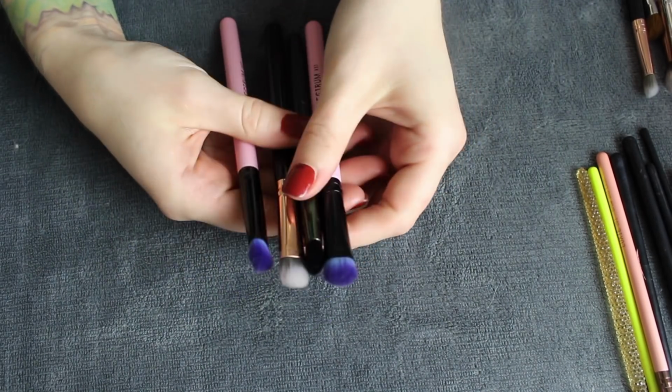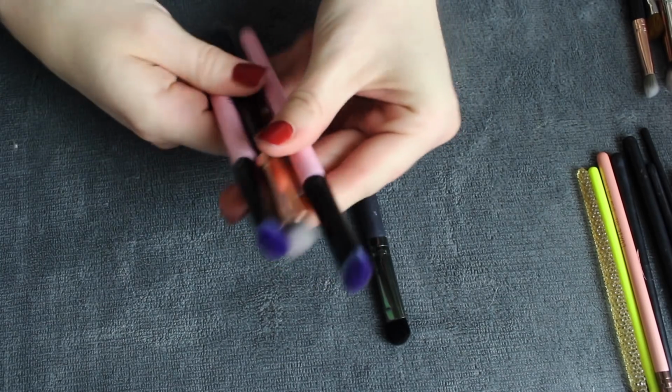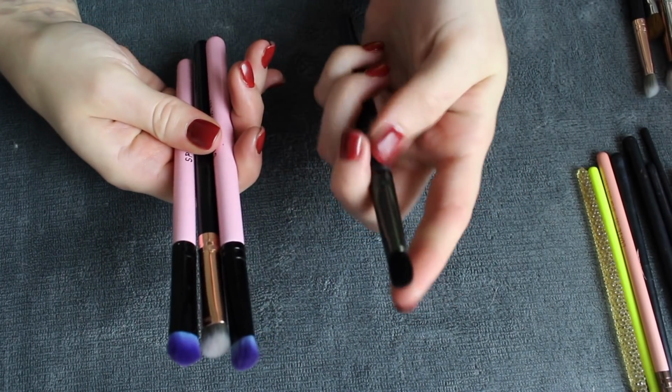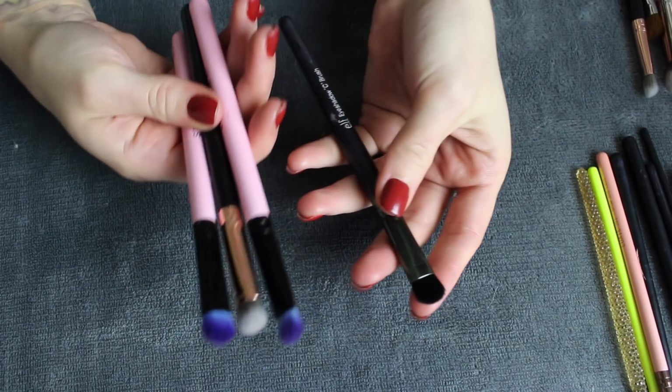I don't have a lot of these because as you can see, I just don't use them very often. 3 of these are Spectrum A07s. I'm going to keep these 3, but I'm going to declutter the e.l.f. C brush. If I'm going to pick up a brush like this, it's going to be my Spectrum ones. I like these ones more than my e.l.f.